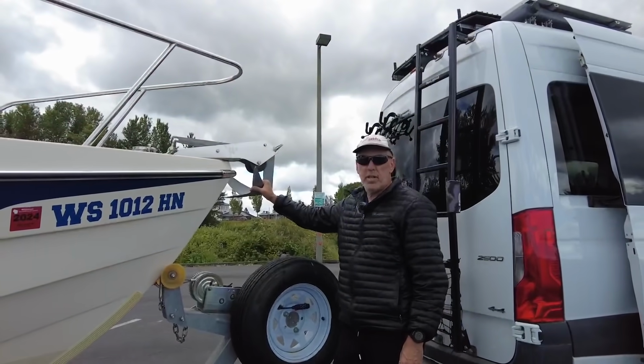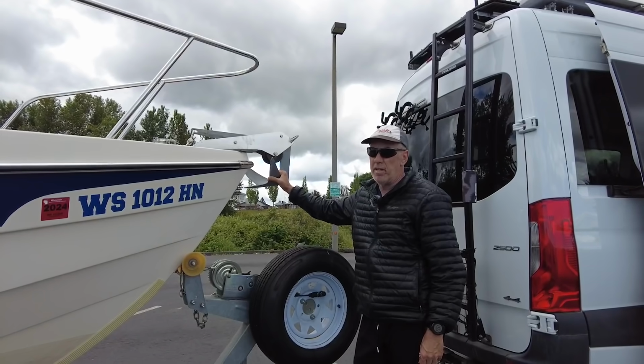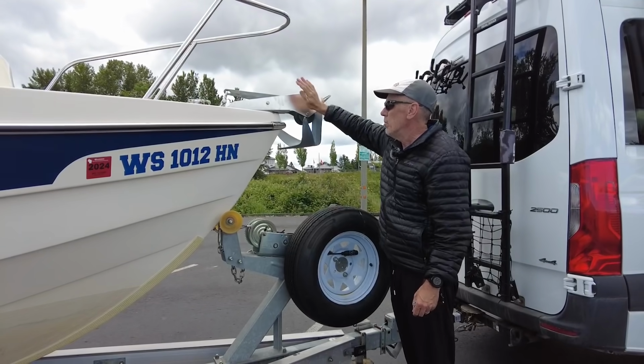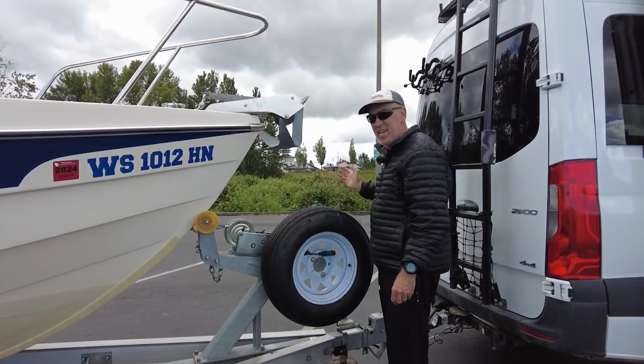So this is a Bruce anchor. We had this on our big tugboat and it held us great. This is really oversized for this boat. You don't need this big, but it's great because we don't have any issue. We put this on, very nice to hold it. This locks it in place so it can't actually fall.